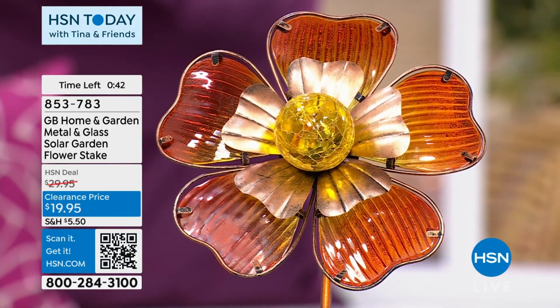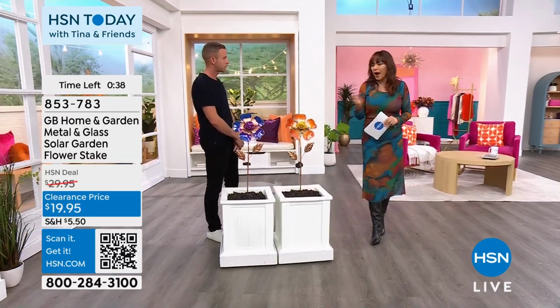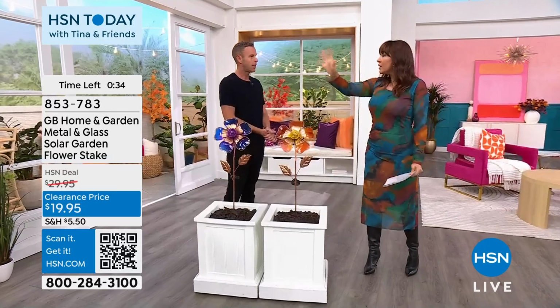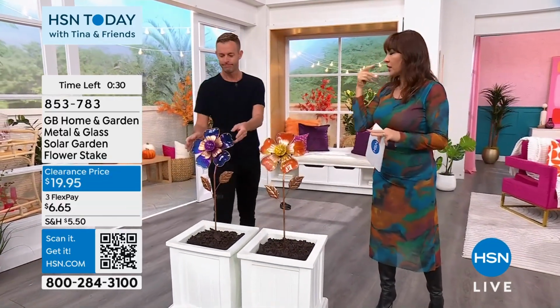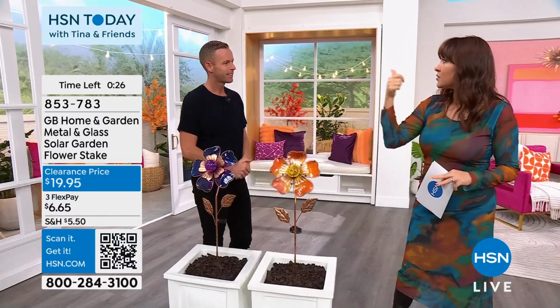It's on clearance. This was originally $30. We've never had it at the $19 price. Even 30, I feel like is a deal. I'm telling you, it's real metal. It's iron. We go and look at all the plants and things at the stores, and we just kind of walk through to get inspiration. It's very expensive, especially when you get to glass and real metal.